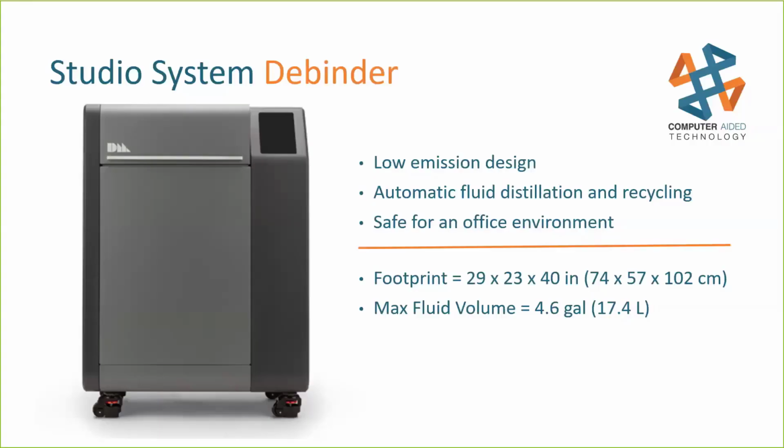So once we're done printing, once we've done a little bit of sanding, we throw it in the debinder. And generally what we're doing is batch loading the debinder. So you might have 5, 10, 15 parts in one debind cycle. And then it's just using a solution, and it's automatically distilling and recycling that solution as you're using it.